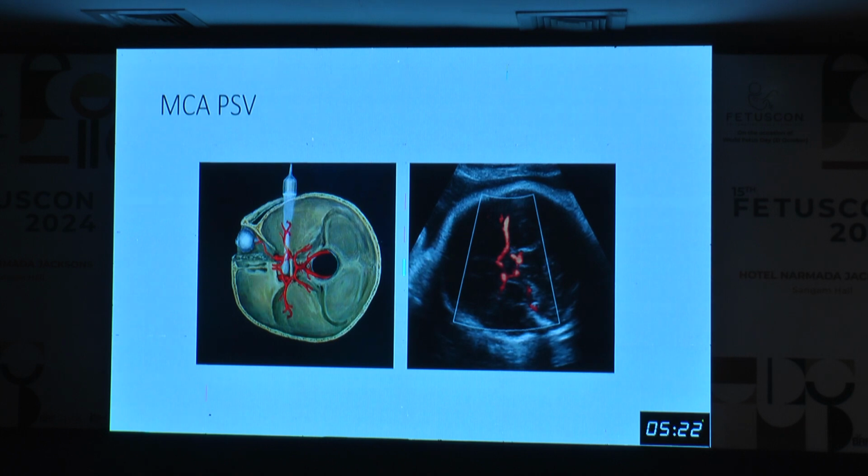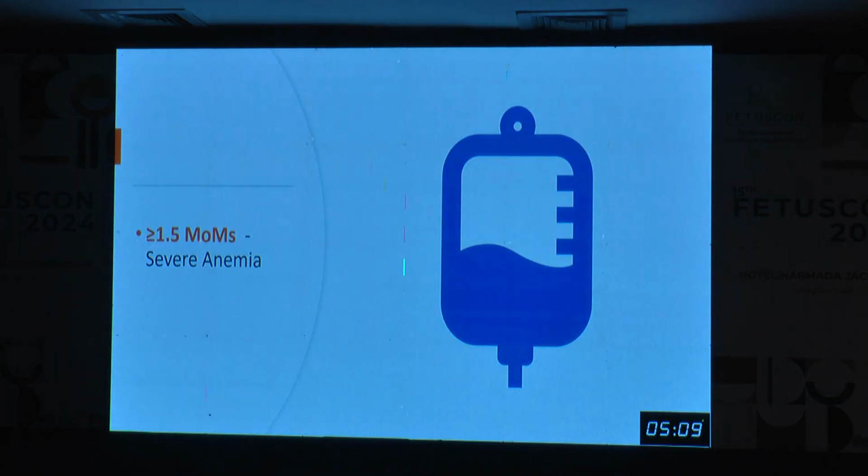And in the ultrasound, what we look for is the middle cerebral artery peak systolic velocity, because if the baby is anemic, the viscosity of blood is low, there is increased venous return, so there's a hyperdynamic circulation, and therefore the MCA PSV is going to be quite high. And if it's above 1.5 times the multiples of median is when you diagnose severe fetal anemia. Or the thumb rule, if it's more than twice the gestational age, it is again suggesting that there is severe fetal anemia.